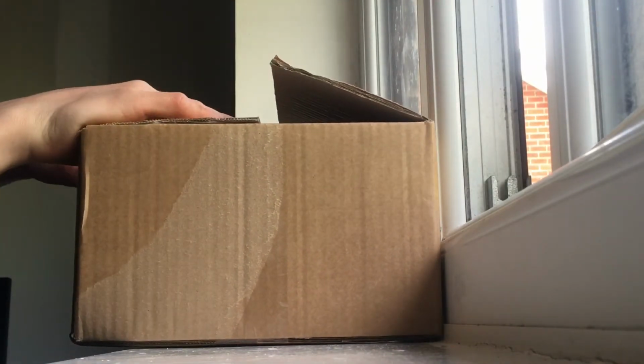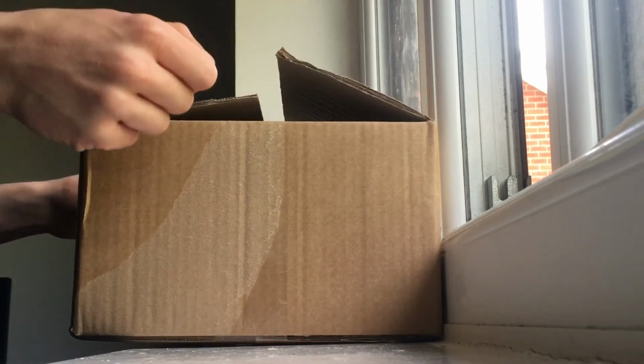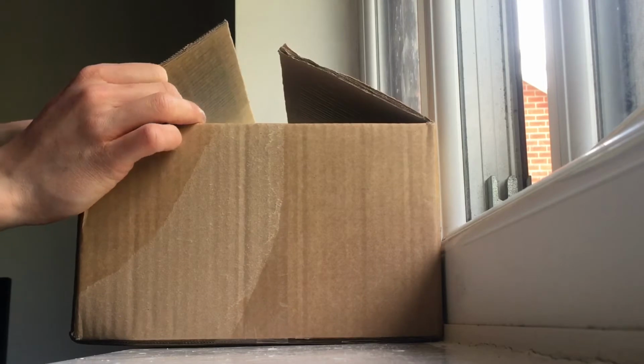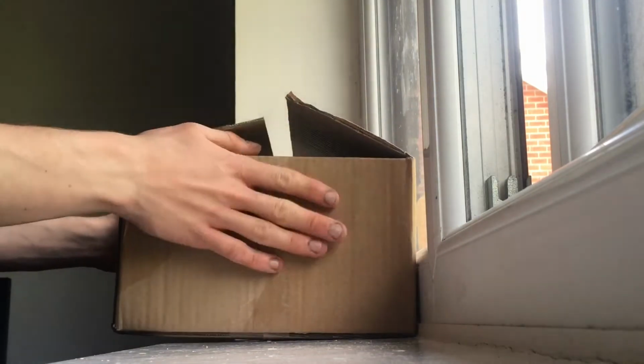This has literally just come in the post and I'm extremely excited for it because I've just peeled the tape off and I can already see a box with the writing 737-800 on it. So I think I know what that is. This is going to be a very exciting video.